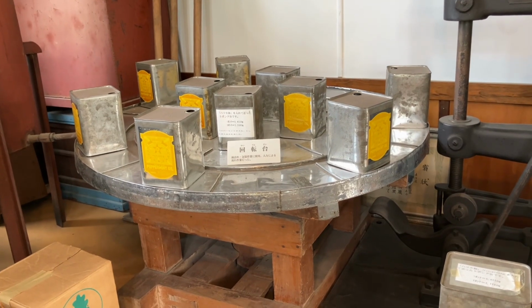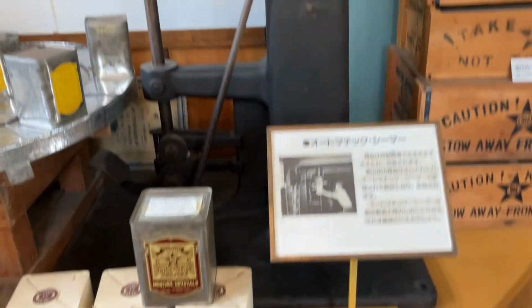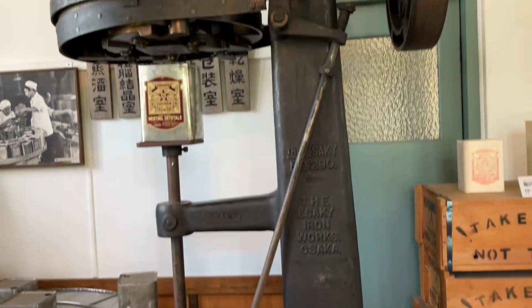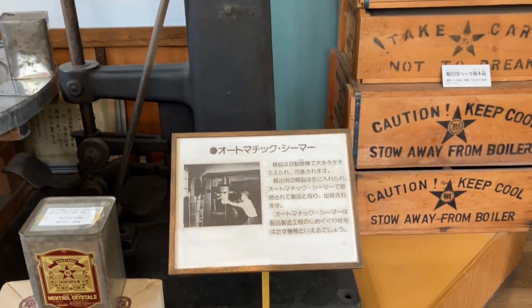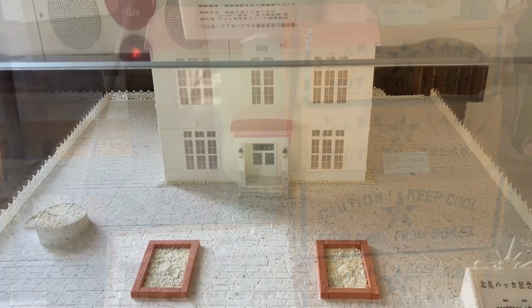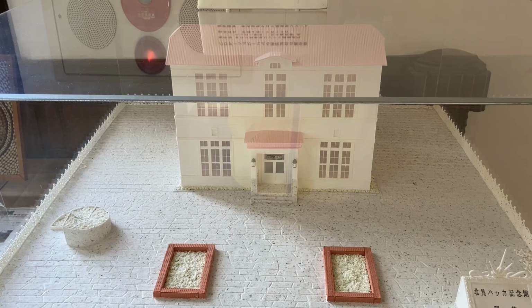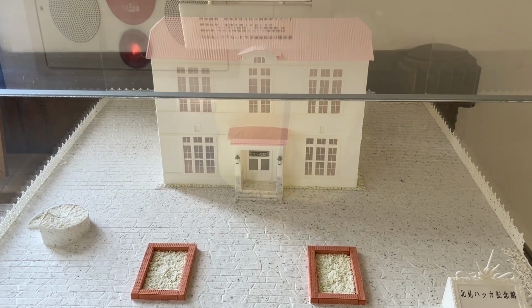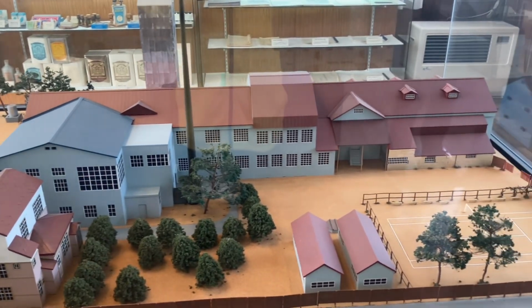Rotating board. This is automatic steamer. This is a Mint Memorial Museum by Sugarcraft. This is a miniature of Kitami Mint Factory.